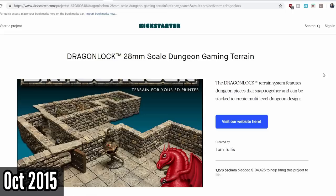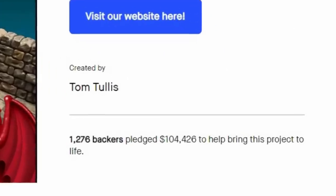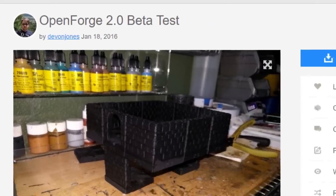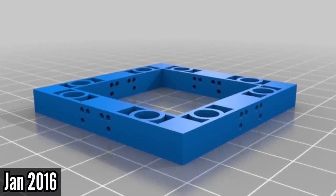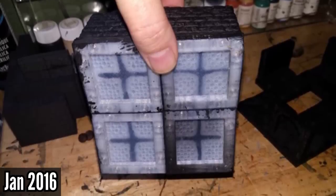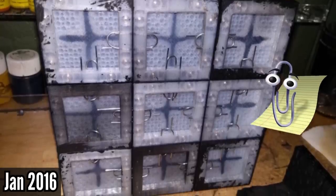In early 2016, only a few months after Fat Dragon Games' extremely successful Kickstarter, Devin introduced OpenForge 2.0 beta tiles. The new 2.0 tiles continued to push the concept of new locking methods. He introduced a new base that allowed for magnetic joining, and he even had paperclip locking. Clippy would have been proud.